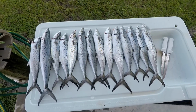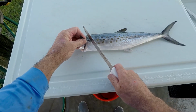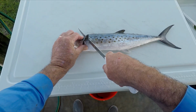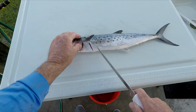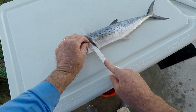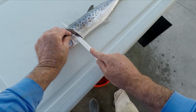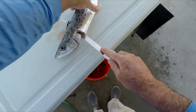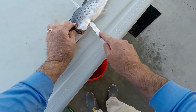All right, so we're gonna go ahead and clean these Spanish mackerel up. Spanish mackerel is a lot like cleaning a speckled trout. Just start behind the pectoral fin, go right down to the backbone. Be a little careful, their backbone is not very tough and you can accidentally go through the backbone. But once you get to the backbone, you're just going to turn your knife, lay it flat, and just follow the backbone all the way down.